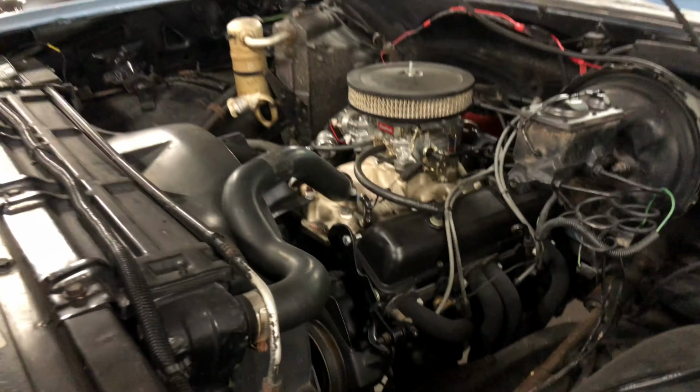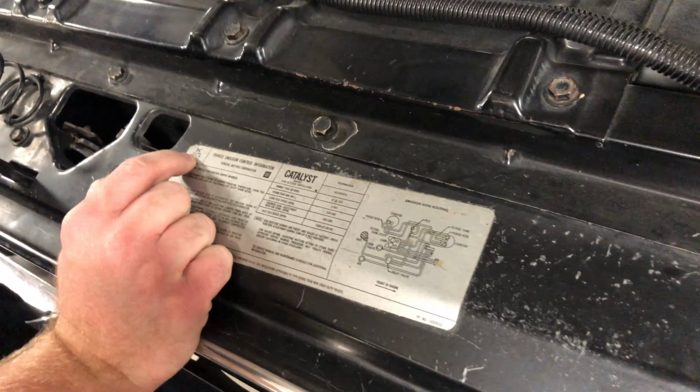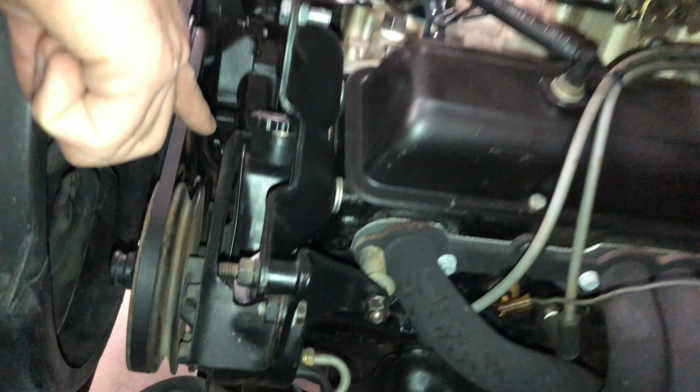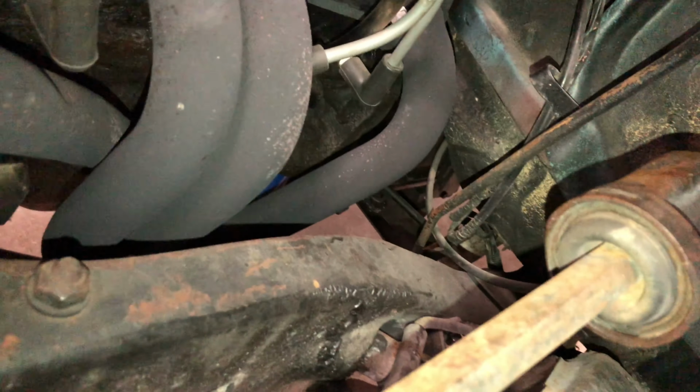The catalyst sticker right here shows the 6.6 liter. That's the 400 small block. You can see how clean the block is, with the valve covers. Even the power steering pump doesn't have any grease or buildup on it. That's the factory cruise control unit there.